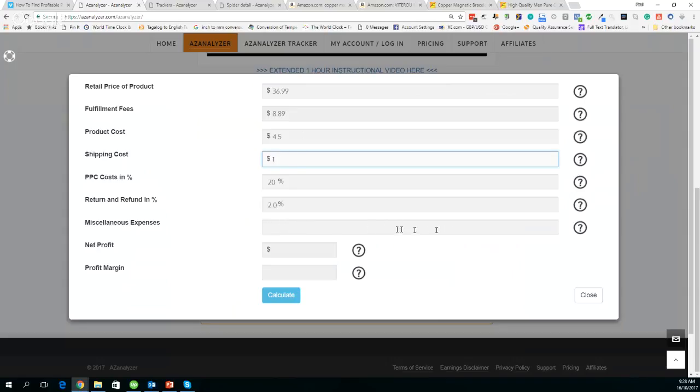Miscellaneous costs, if you want to put anything miscellaneous down there, like additional packaging, you say, no, I definitely want a really nice presentation box or anything like that. This is the area to put that in.